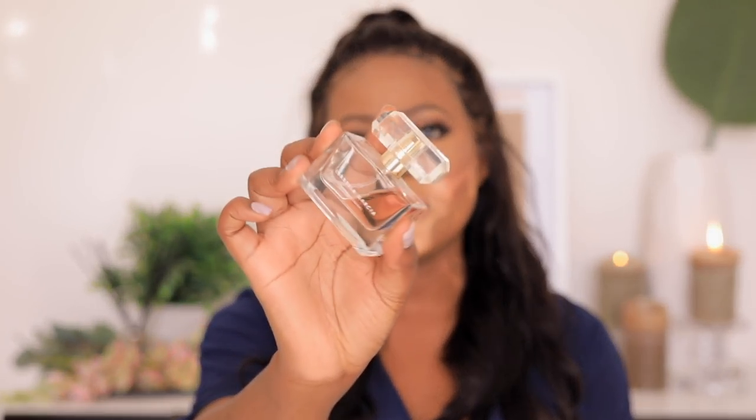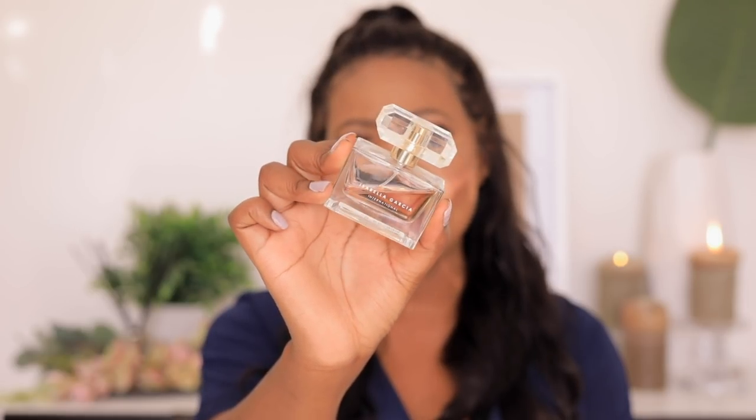So the first one is the Isabella Garcia. I was introduced to this fragrance when the people from Isabella Garcia contacted me themselves and said, we would love to send you one of our fragrances to try. When they offered to send me this, I literally just picked it from reading the notes that were mixed into this to make the perfume. So I wasn't quite sure what it would smell like, but when I received it, it was a beautiful smell.